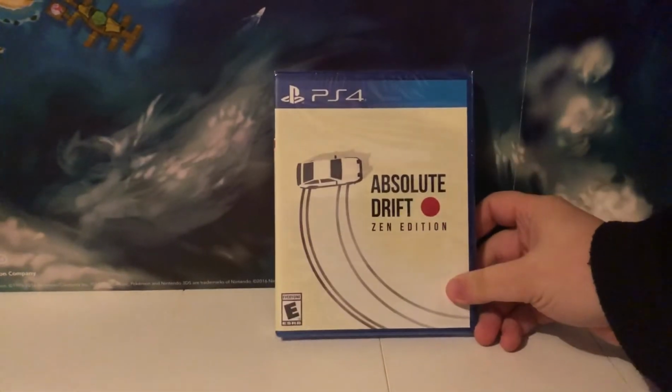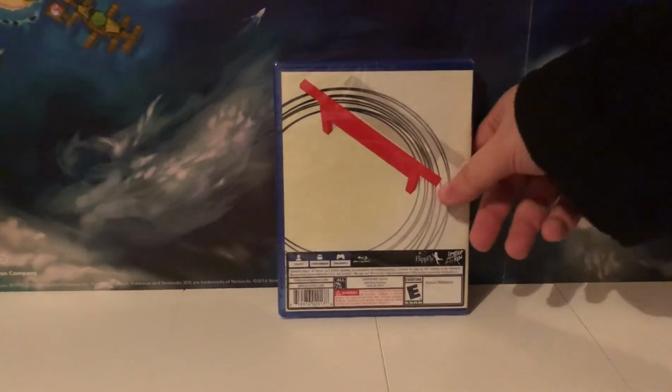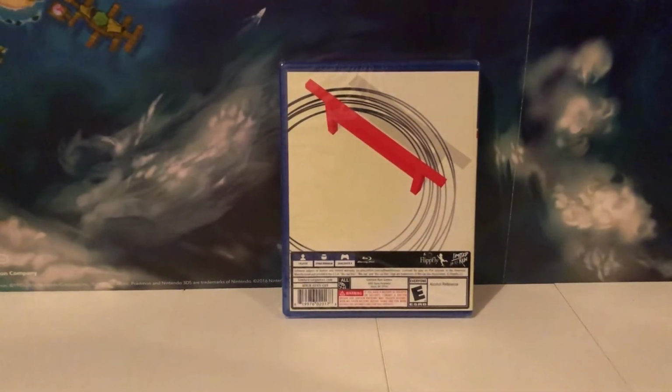The next game, another limited run game, is Absolute Drift Zen Edition. I've seen this game on Steam. I haven't played it yet, but yeah, I wanted to get this one as well for the PS4.